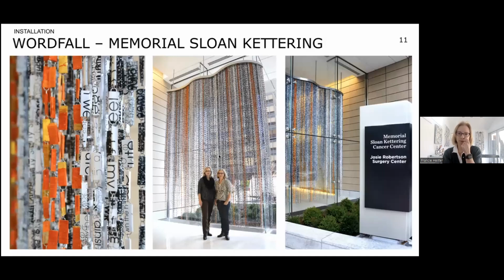So besides working on sculpted material, I also work on art and healing. And this is a permanent installation piece at Memorial Sloan Kettering. Here you see an image of me with my collaborator, Lisa Hill, who is also in the studio in Kensington. And this is a series based on Brendan Ogg's words. He was my son's best friend growing up.